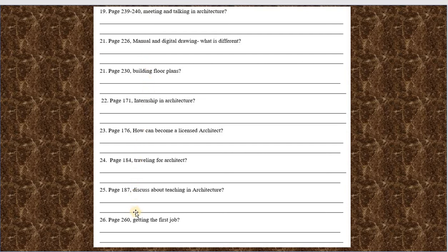This is all of the questions I will ask on the final. So you can read the book, mark it on the paper and on the page, and after that the title I give you like here.